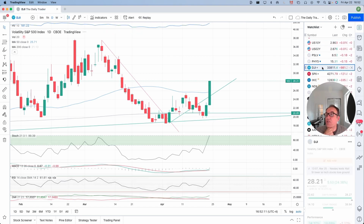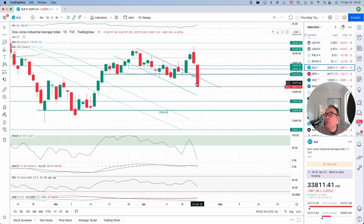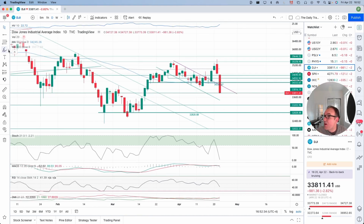If we look at Dow Jones, yes, exactly. So look at Dow Jones right here. Yesterday, we had a stochastic at 49, so not too strong. And today we have a stochastic at 2. So we broke 34,333, which was the support that was holding since March 18th. And now we just broke that support and we are back in this downward channel.